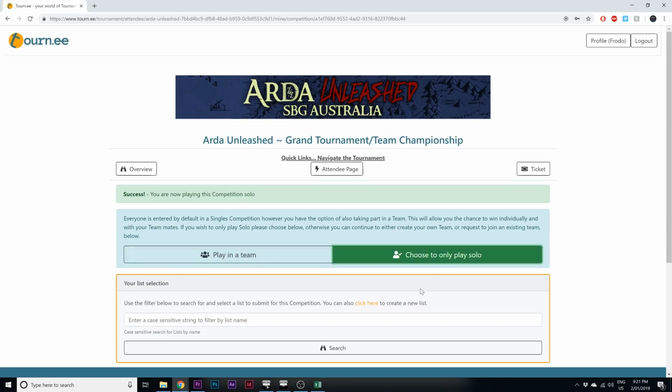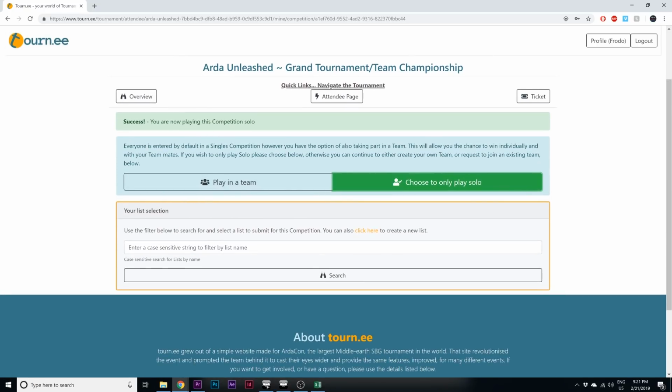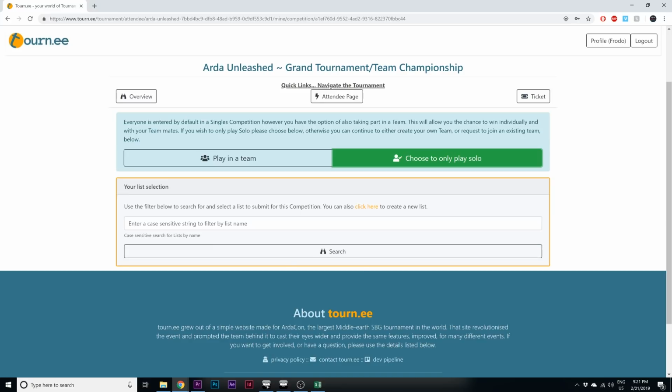the right hand selection. So that brings up a list selection search box where all you need to do is type in the title of your army list that you saved to your profile, select it, and click submit. And that will send your army list off to be reviewed by me, the tournament organizer, and once I approve it, your army list is submitted for the grand tournament.